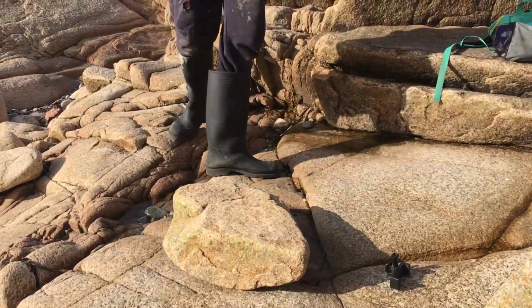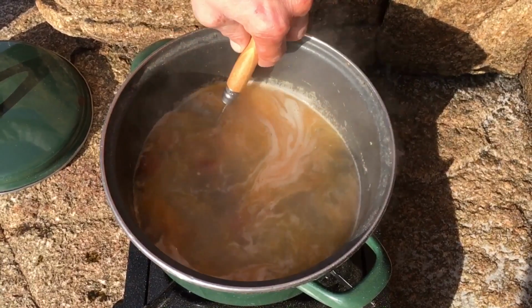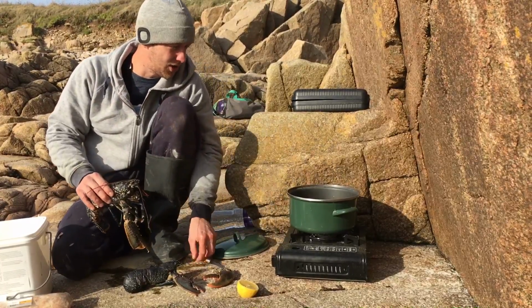Check that for a plate. We're ready to start cooking now.